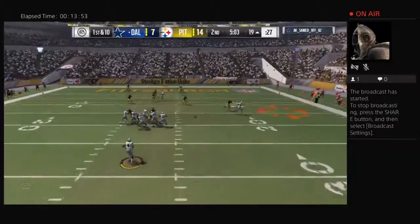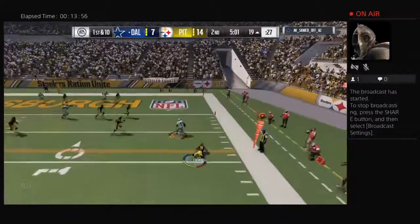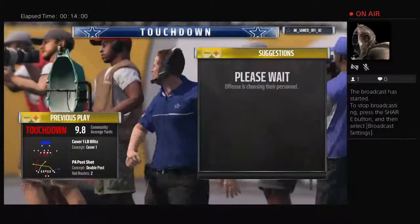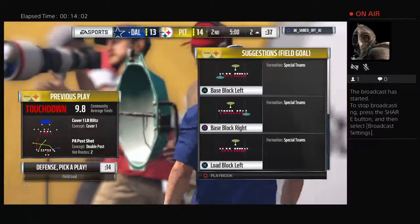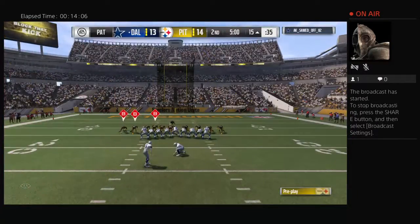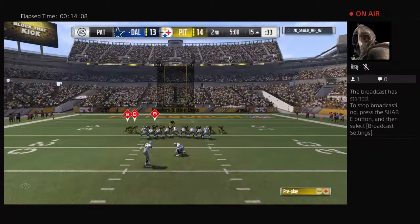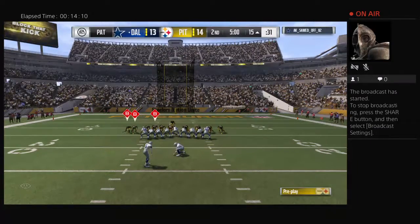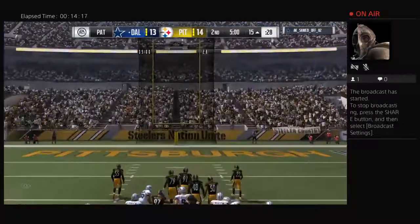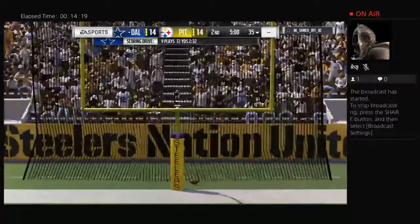Now a play fake here on 1st down. Quick hitter here, it's complete. And he is into the end zone for a Cowboy touchdown. Bryce Butler, an 18-yard touchdown grab. And the Cowboys are an extra point away from tying the football game. And we've got a good one brewing. We're all knotted up at 14.